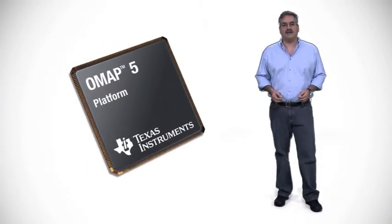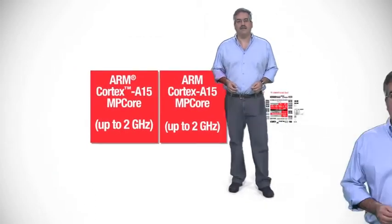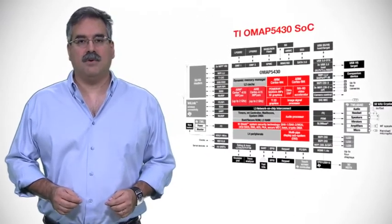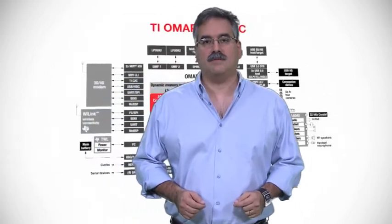Hi, I'm Ty Garibay, TI's Director of IC Engineering for OMAP. I'm here to talk about the next generation processor at the heart of TI's OMAP 5 platform, the ARM Cortex-A15 MP core. The Cortex-A15 processor delivers significant improvements in both performance and features compared to its predecessors.